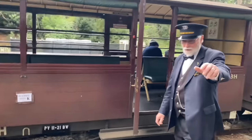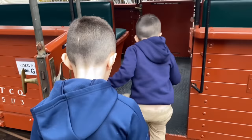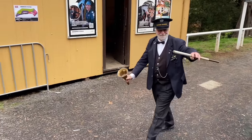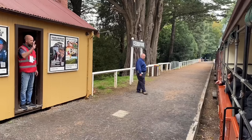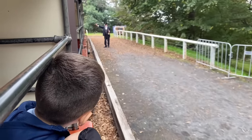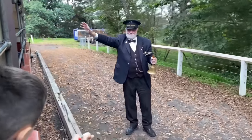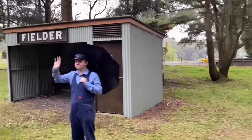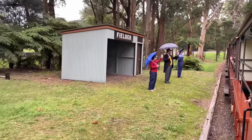The station master! Good morning, how are you? Good day out with Thomas and friends. Today you are here for the 10 a.m. train ride. Please start boarding. Hello. Hi.